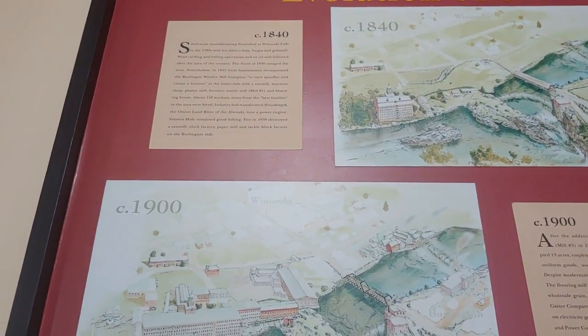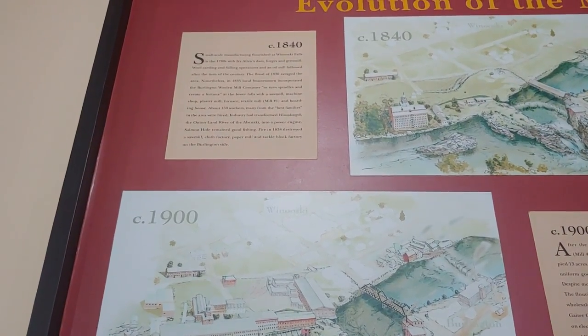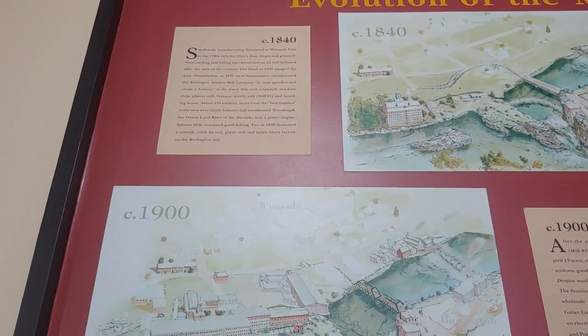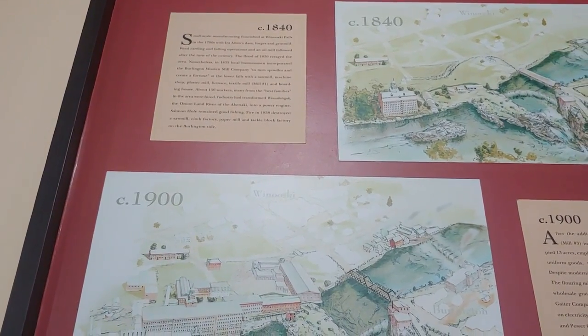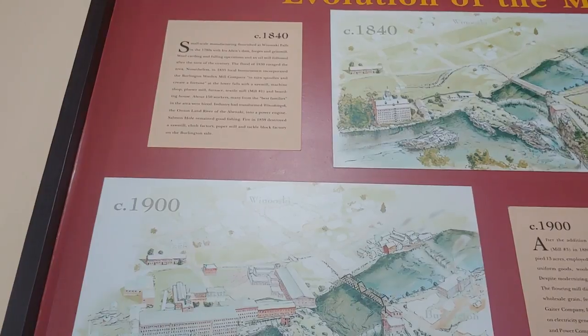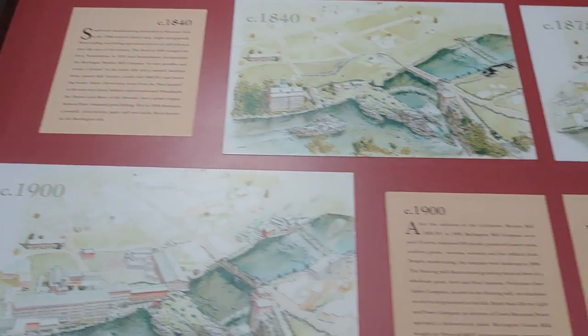Industry had transformed Winooskituk, the Onion Land River of the Abenaki, into a power engine. Salmon Hole remained good fishing. Fire in 1838 destroyed a sawmill, cloth factory, paper mill, and tackle block factory over on the Burlington side.